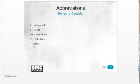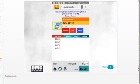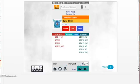What I recommend is whatever grade you think it is, grade it one level lower, because people can tend to be really picky. So if I have a book that I feel is like new, I might just rate it very good. And that's just to kind of avoid mistakes. If you feel more confident and if you think it's like new, go ahead and do that. But just be really careful, because people can tend to give you some bad seller feedback based on that, and you don't want to mess with your seller feedback.